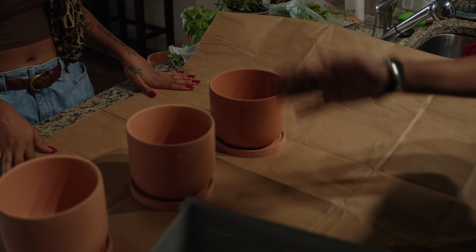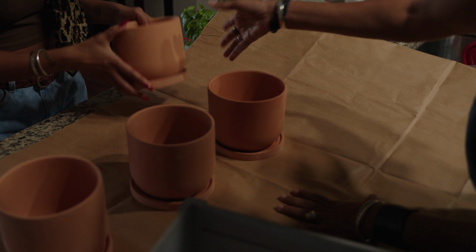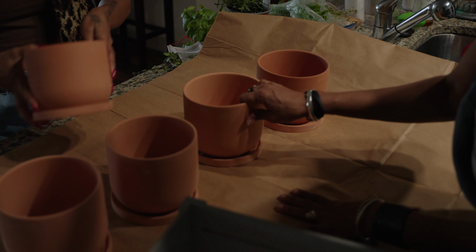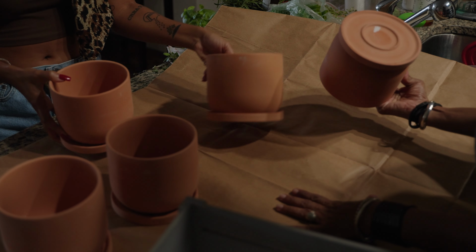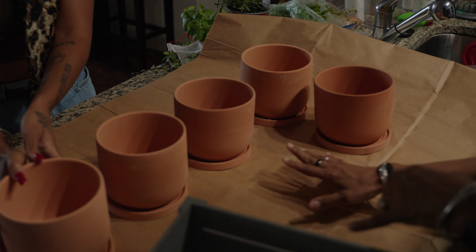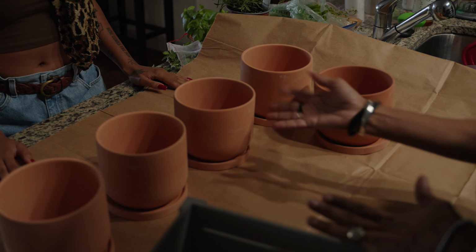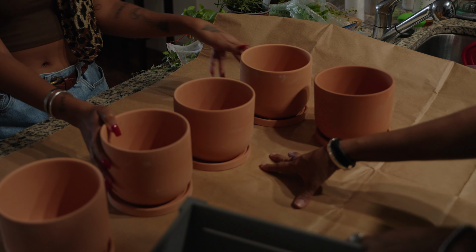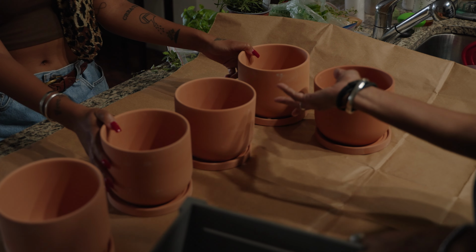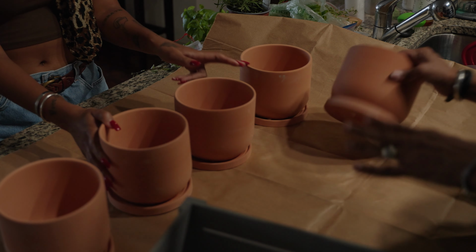Okay, so now that we have this all laid out, let's try to get all the pots in one spot. Now, I want to tell you something. I went to Target, and these pots were just $5. $5 for these clay pots. And I went to Joann's because Joann's carries pots. Oh, and I also went to the dollar store because I wanted to see which was cheaper. But these pots were $5 at Target. Best deal. They're clay.